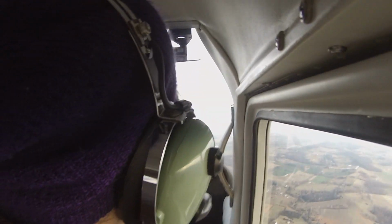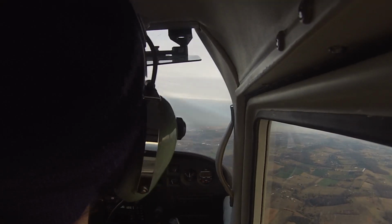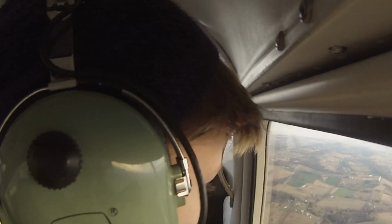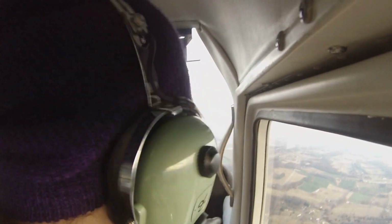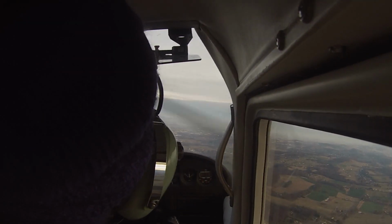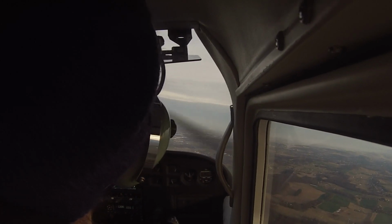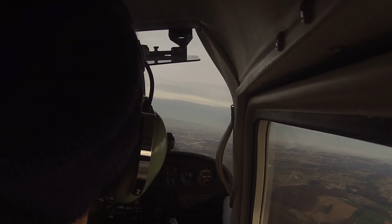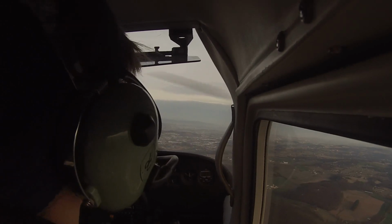We're doing about 120 miles an hour right now. Wow. Did you take 81 to get here? Yes. Okay, that's 81 right there. That's the Walmart Distribution Center, the big building. We're going to go over 81, and that's Harrisonburg right there.